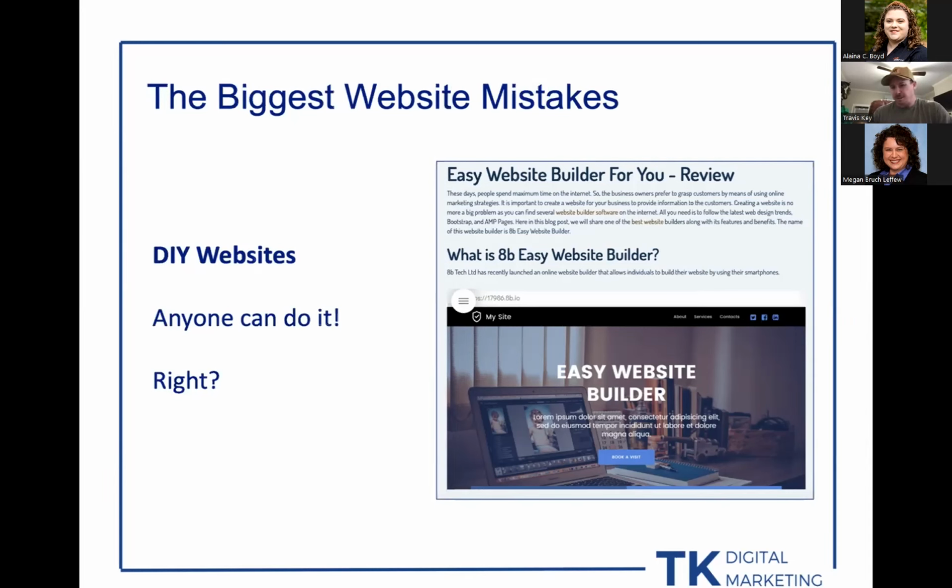None of the stuff we're talking about today is really complicated. You don't have to be a coder or know how to write code to do this stuff, but you do need to be able to access this stuff on the back end of your website. So yes, anyone can build a website with a lot of the platforms out there today, but it's not always the best idea to go this route.